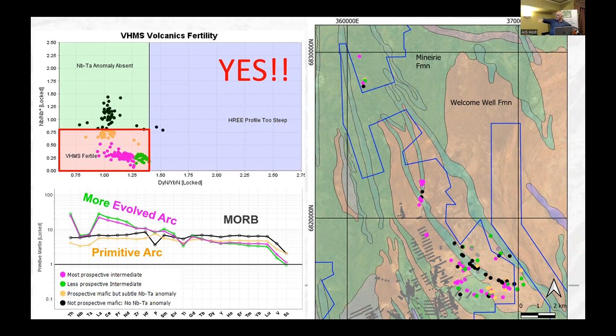So yes, and I've made this box in iogas. If the heavy rare earths are too steep on the x-axis, it's not prospective. And then your mid-ocean ridge basalt with that flat profile, that's not prospective either. But we have those, and that's the important thing. It doesn't all have to be prospective. You just need some. And the mid-ocean ridge basalt could even be the host of the VMS mineralisation.